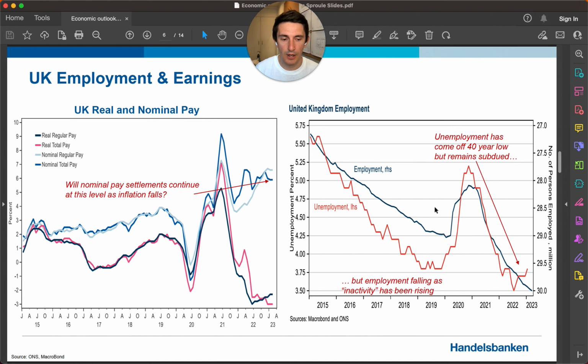In terms of UK unemployment, which is the graph on the right, it's starting to rise. You can see down here this red line is just starting to rise above 3.75%, but it is coming off a 40-year low, so it's still very, very low. So it's not too concerning.